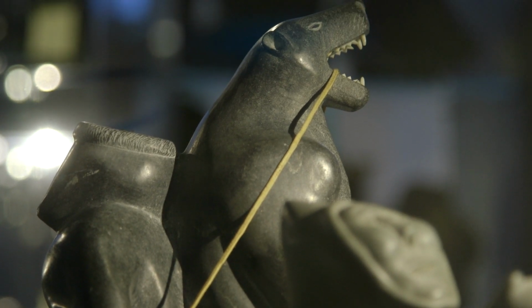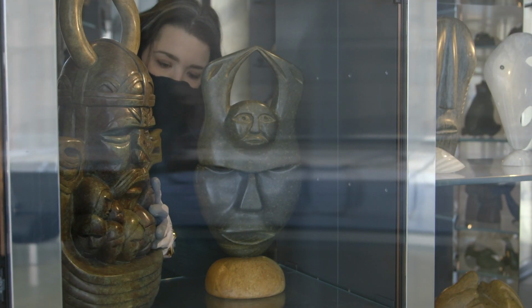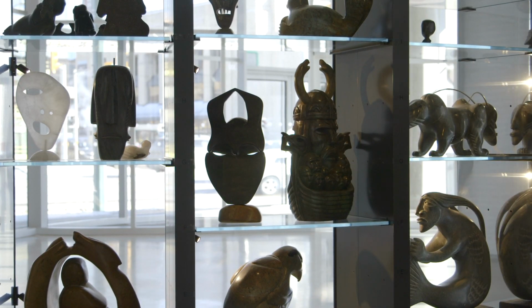My hope is that this vault will be a great asset for research into the collection, and that with more people being able to engage with this aspect of the collection, that there will be more themes that researchers and curators and even people with other creative pursuits will be inspired by with the vault.